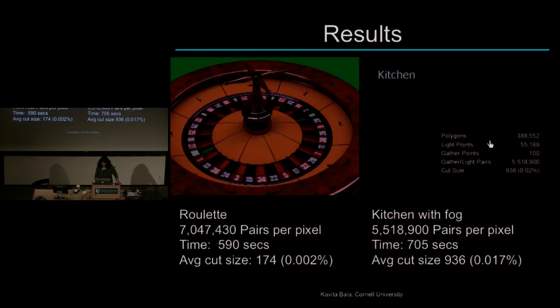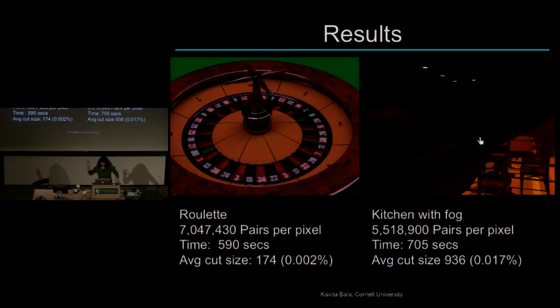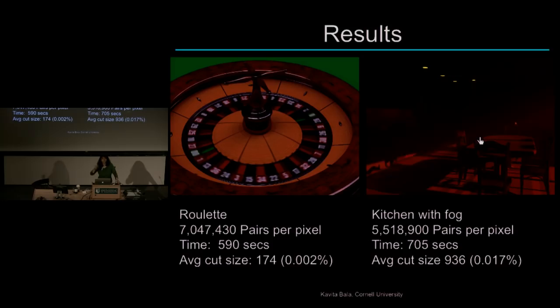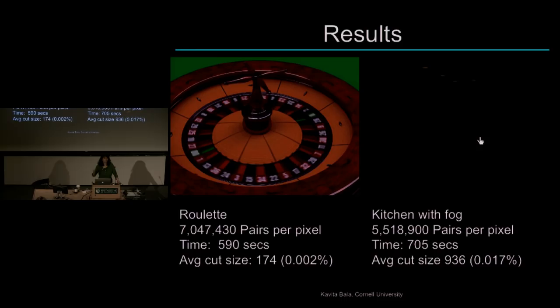Let's see, is it going to work? That's the kitchen with fog in it. Maybe it will, maybe it won't. If it comes up, that's showing the light sweeping across the kitchen. These times are per frame. For the animation, you compute 30 frames a second times the number of seconds. I have done some work on exploiting information from frame to frame because of temporal coherence. Things don't change that much from frame to frame. We've looked at that problem too, but here every image is clean, and it's pretty fast.